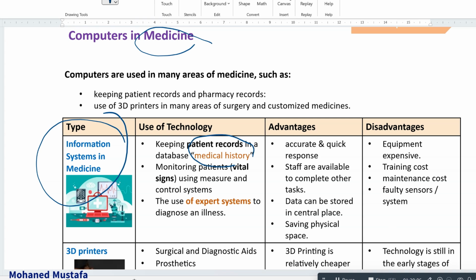So they have your medical history, and if these systems are connected with some kind of device, this device can be used to do what? Monitor your vital signs, and you'll see it nowadays. For example, attaching some sensors to your body to monitor your temperature, your heartbeat, the blood pressure, and everything will be done by the computers. No need for a nurse or a doctor to be sitting next to you all the time.